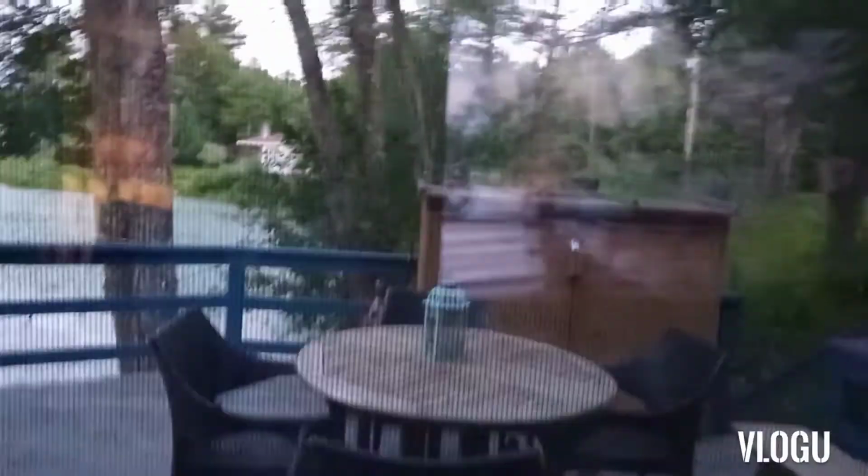Okay. So here's the TV. And then there's this, the lake again. Just another back porch. And then we have this desk and this Wi-Fi and you get the Wi-Fi password. And then there's two beds.